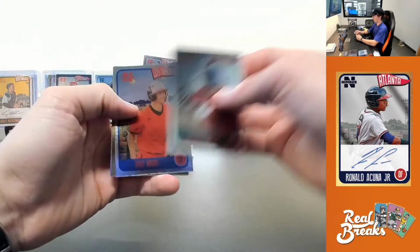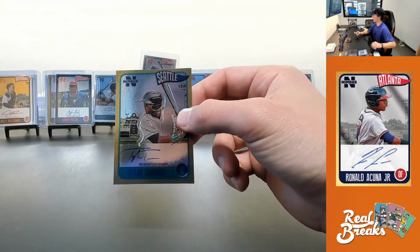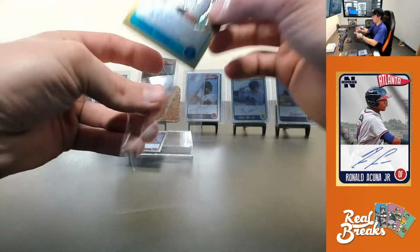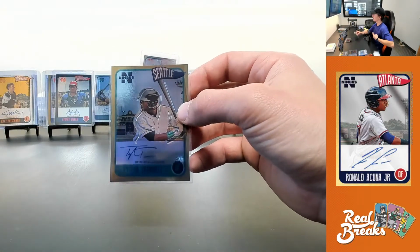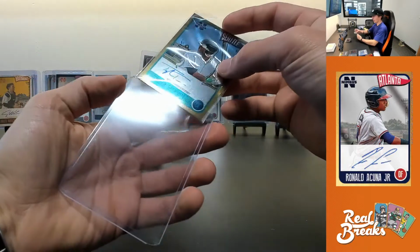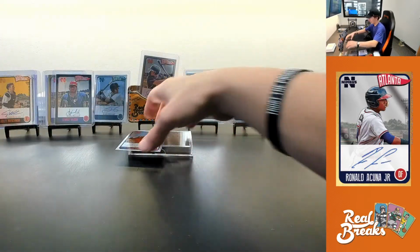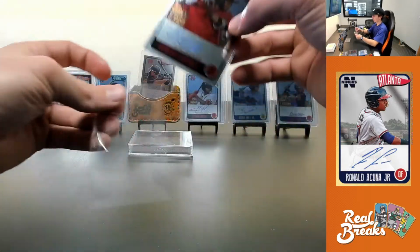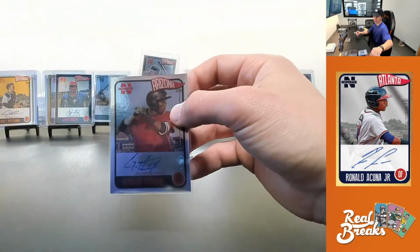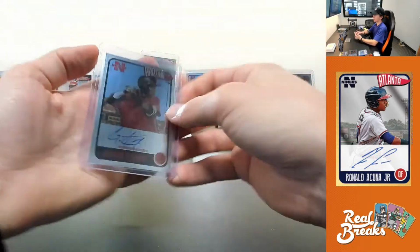All right, base Wilder Patino, Jake Vogel, and nice Taylor Trammell gold auto. The Seattle Mariners. Taylor Trammell to Scott Duthie. Super nice hit there, Scott. And we've got Geraldo Perdomo ink going to Michael Sahovey. Congrats, Michael.